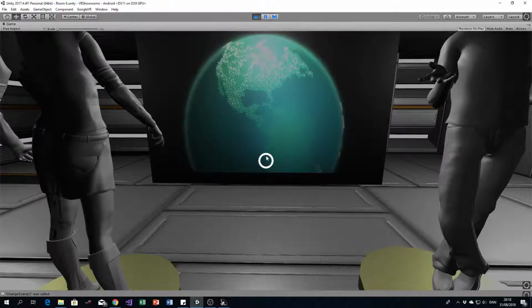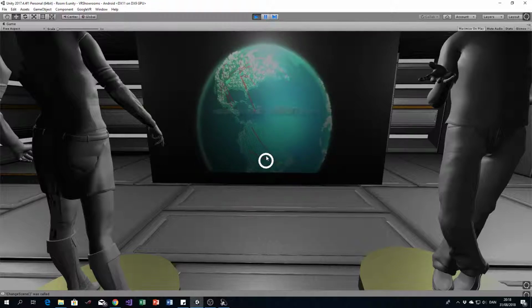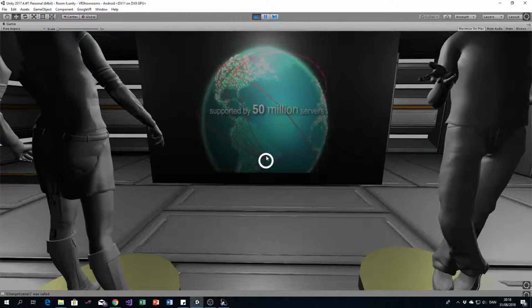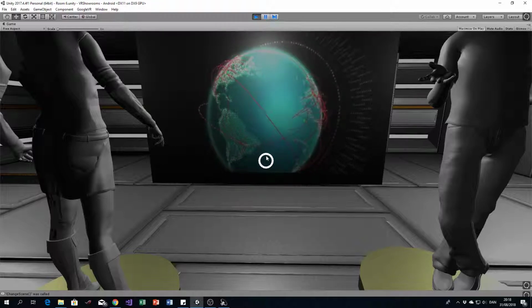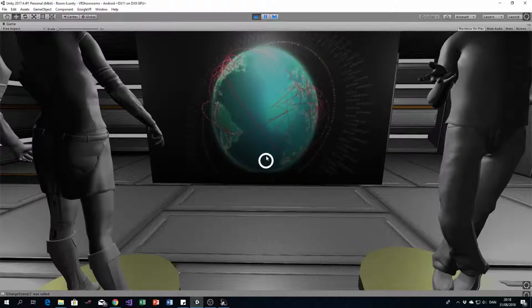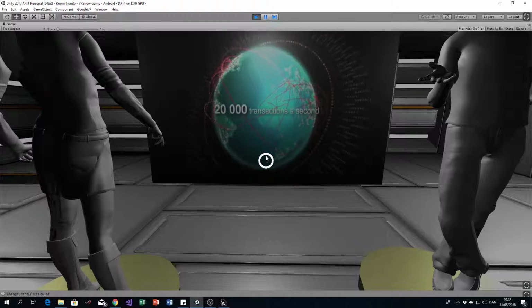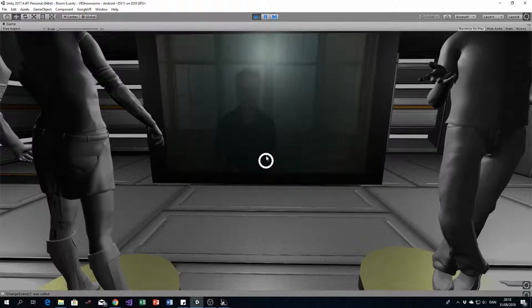In the future, VR will grow to have an audience of 1 billion people, and 50 million servers will be needed to support their shared experiences. The buying and selling of virtual goods at that scale will create a $1 trillion economy with 5 billion virtual goods for sale and up to 20,000 transactions happening every second. The question we have to answer today is what systems will support those transactions?